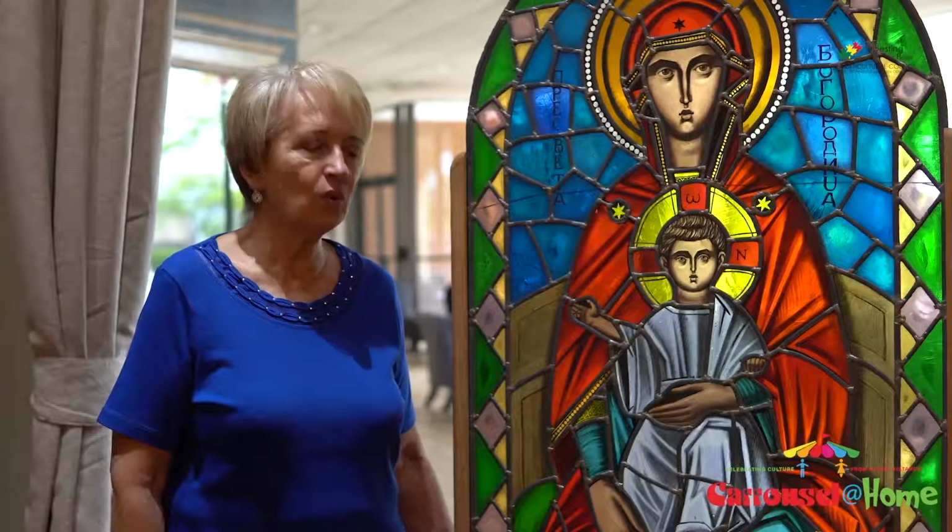The stained glass window I'm standing beside is one of the original windows from our Gracanica Serbian Orthodox Church, which is found at the corner of Tecumseh and Meldrum Road. When we changed to the current windows that we had, we decided it was important to keep one for historic purposes, and this is the one that we chose to preserve in our museum. It is beautiful, and we are very proud to hold on to it.